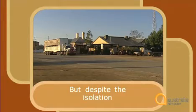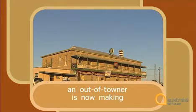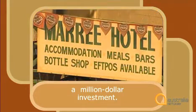But despite the isolation and the population dwindling to just 80, an out-of-towner is now making a million-dollar investment.